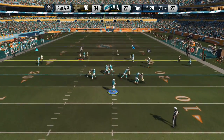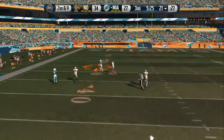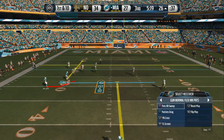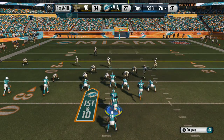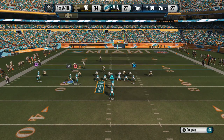Second down and 9. Looking long to Mike Wallace. Makes the play. Well, I think we all know the situation here. It's a close game in the second half, and you're losing, but you pick up a first down. Oh, my gosh. That opens up many more possibilities, what you can do on the offensive side. Good job by the offense.